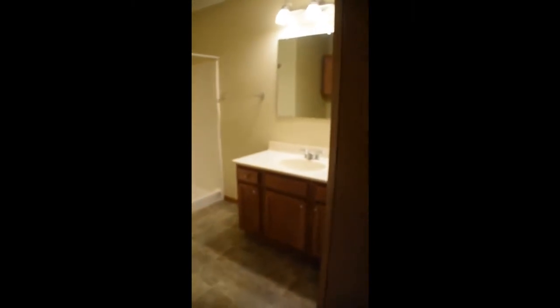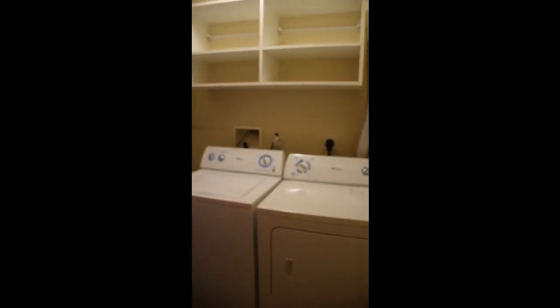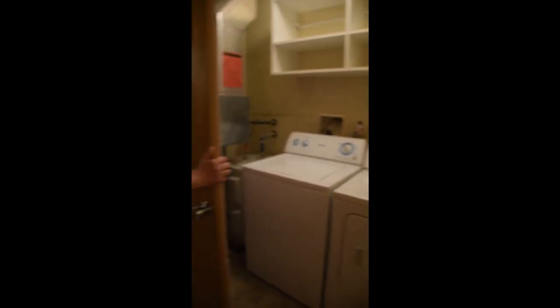Each bedroom does have large closets with, again, the built-in organizers with the shelves and bars that are able to be moved. In addition, each bedroom has a private bath. There is additional storage above the toilet. If we head on down the hall, we're going to come to our washer and dryer area. This is really convenient because it's on the same level as your bedrooms, so there's no toting laundry upstairs or downstairs, as well as there is additional storage above. We also have additional storage underneath the stairs.